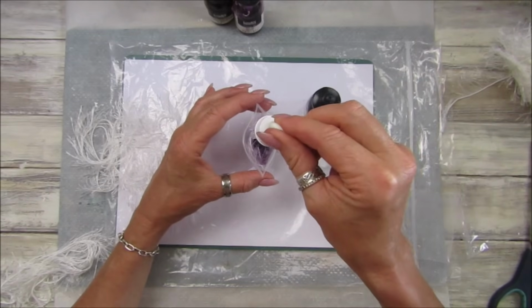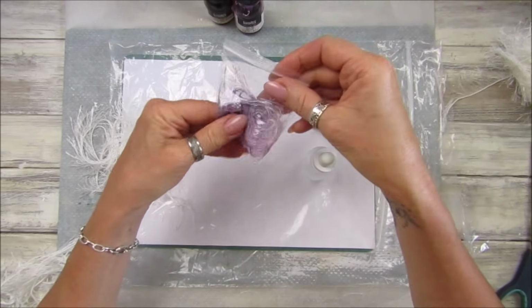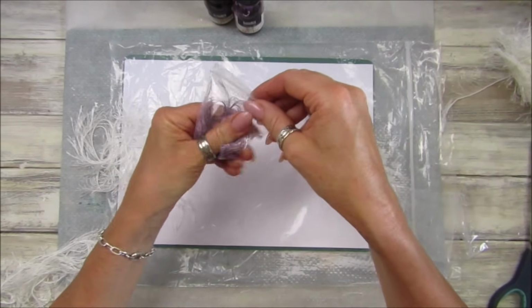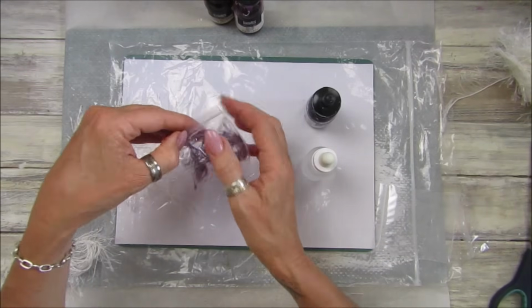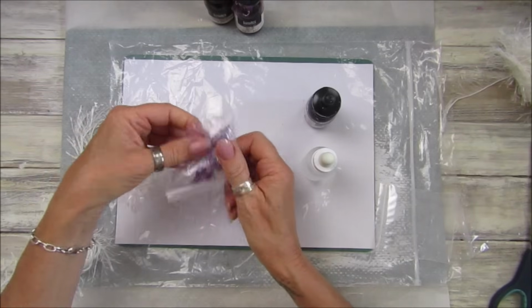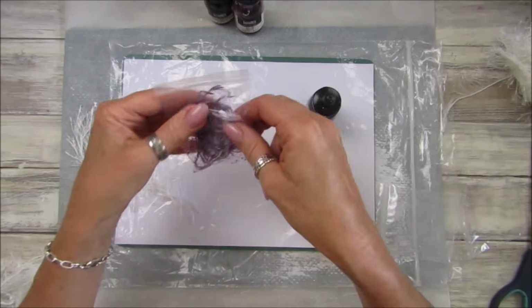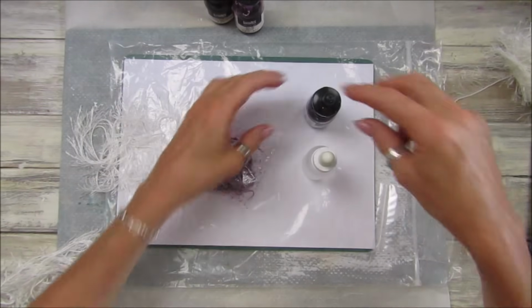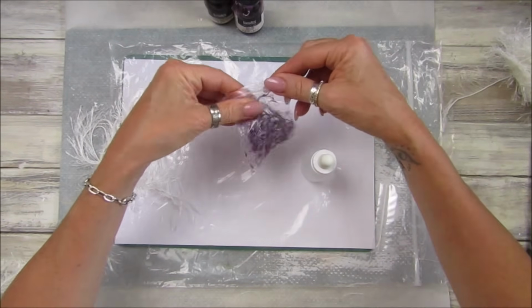Let's just put another little drop of water in there. What do you reckon? Enough? Scrunch it up without getting lots of ink on my hands. Okay, right, I'm going to leave that one in there for a minute while I do the next one. It's quite a nice colour, isn't it?